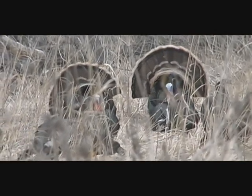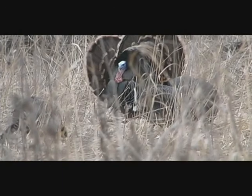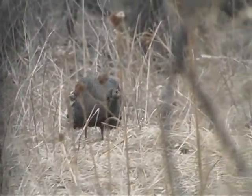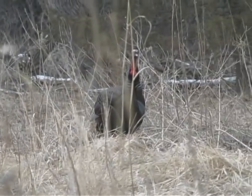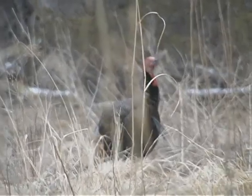They can change the color in their head. See those blue tops on those heads? Listen to them drum. I don't know if this mic will pick it up, but that's awesome. Bearded hen right in front of the two gobblers, too. That's right. See him right there? Got him. Brian, there's a new bird.